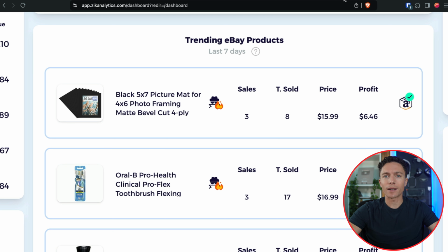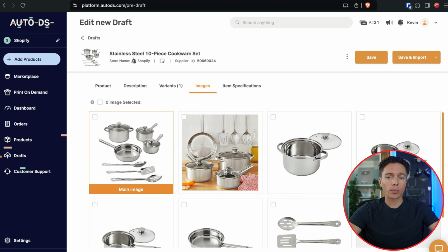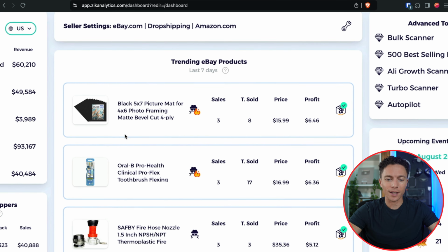Especially when you consider that so much of this is hands-off for you. Because once you have an order come in, AutoDS can actually be programmed to automatically order the item for you, so you don't even need to go over to Amazon and actually buy it yourself. So that really, really streamlines the entire process.